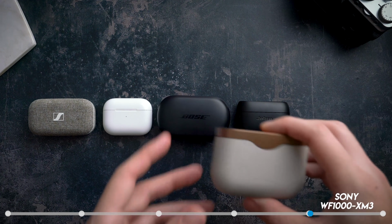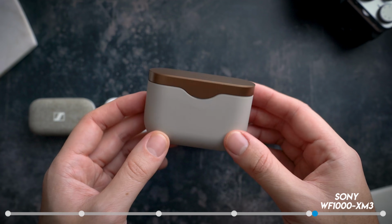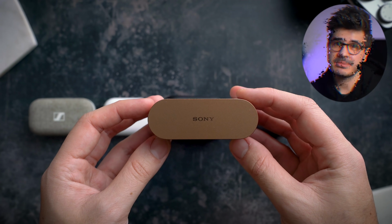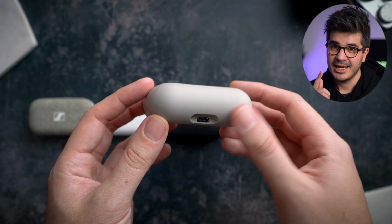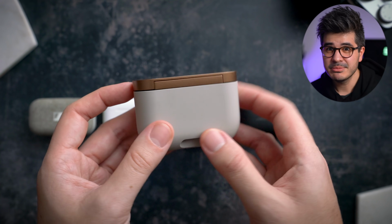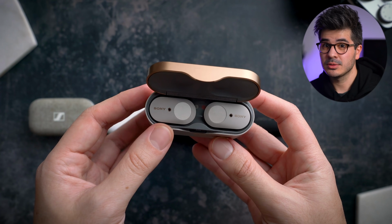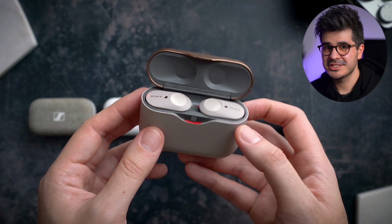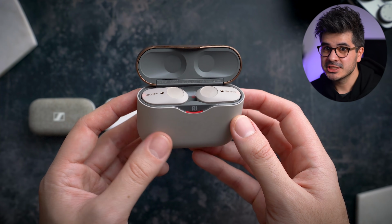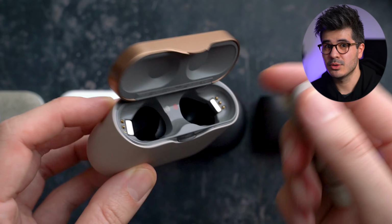Make way for the king of all true wireless earbuds, the Sony WF1000XM3, which win the prize for best battery life, best bass, sound quality, mic quality, and best of all, they're the cheapest out of all the buds in this video. With that ever reliable build quality we've come to expect from Sony, and despite pushing the limits of being pocket friendly, they managed to justify their size far better than the QuietComfort whilst being slightly more compact.